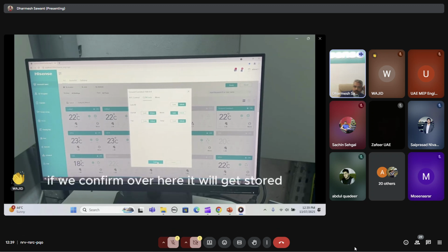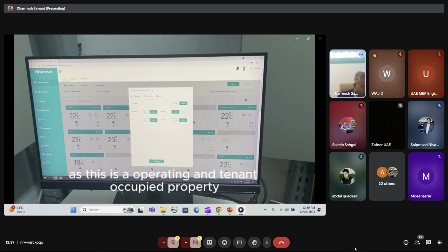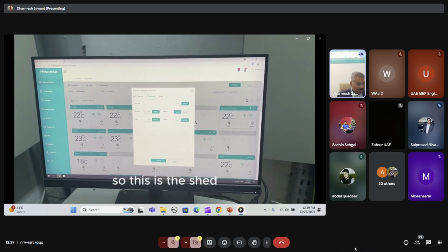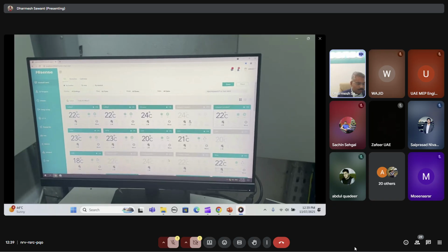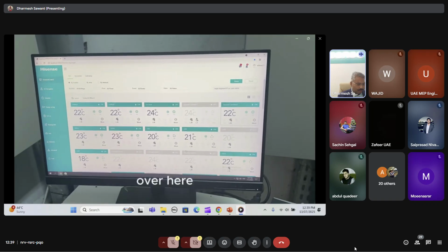If we confirm over here, it will get stored. As this is an operating and tenant-occupied property, we are not saving any details over here. So this is the monitoring and controlling for all the machines.